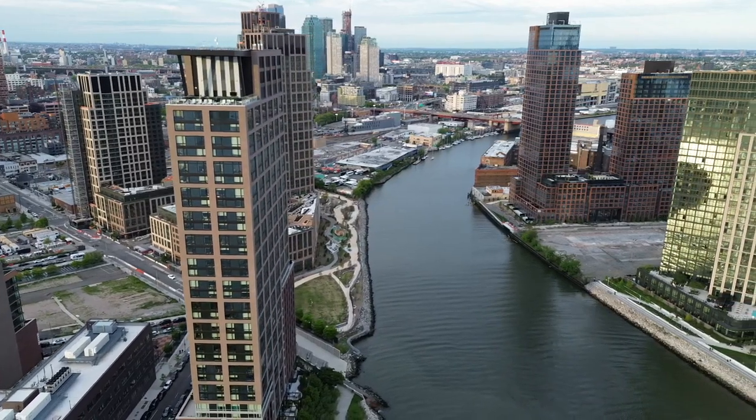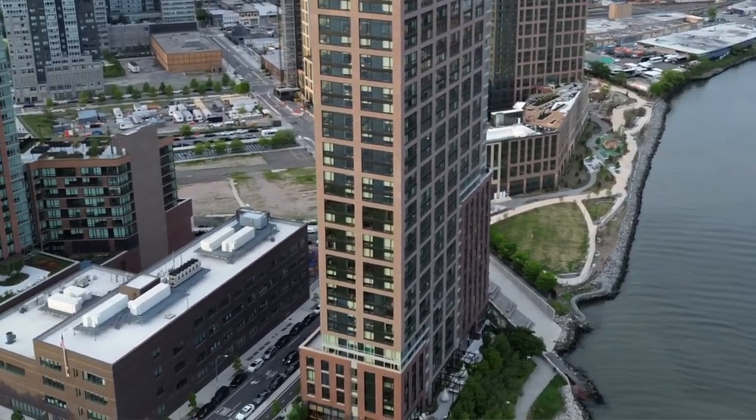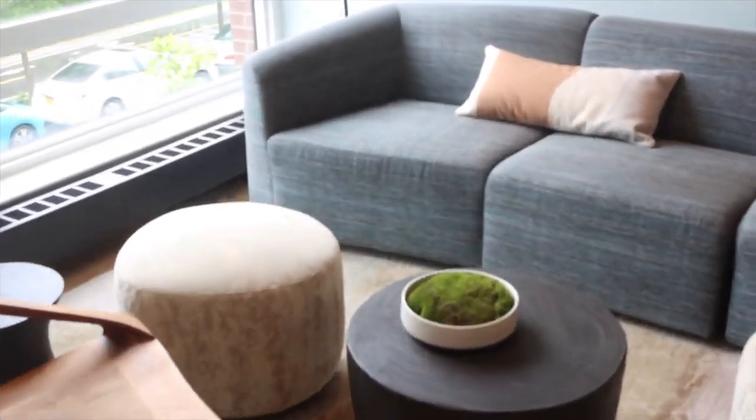This building is actually Hunters Point South. Plenty of amenity spaces, plenty of areas to sit, from the rooftop to grills to lounge areas to playrooms. It's really a great place to be.